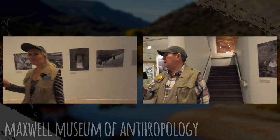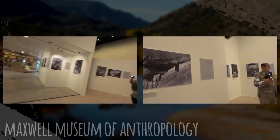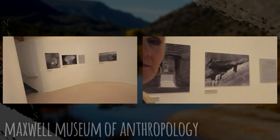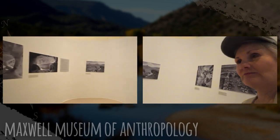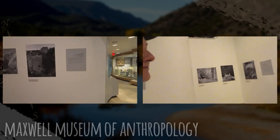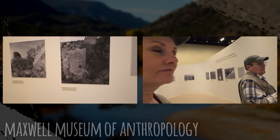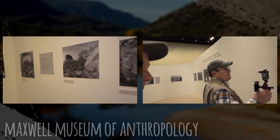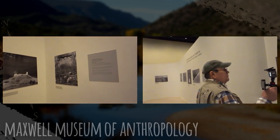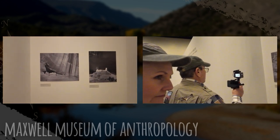It is an exhibit by David Grant Noble. Where do you see it? Right here. Oh, cool. See? Done in black and white. I'm going to turn around here because it starts over there. So his images have kind of an Ansel Adams look to it. So he studied the zone system. And it looks like his objective is to capture some of the Puebloan and ancient Puebloan architecture.